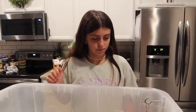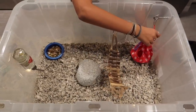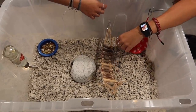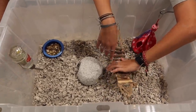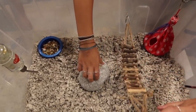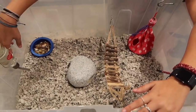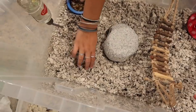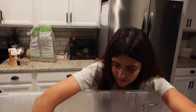But I still need a wheel and some other things. But for now, this is pretty much it. We have this hammock, this pink thingy hanging on the hook. And then we have this ladder thing that she can climb on. And then we have this rock with fluffy stuff in there. And then we have her food. She already ate it, and then she buried all of her food over there. And I don't know where she is. I think she's... she's right there.